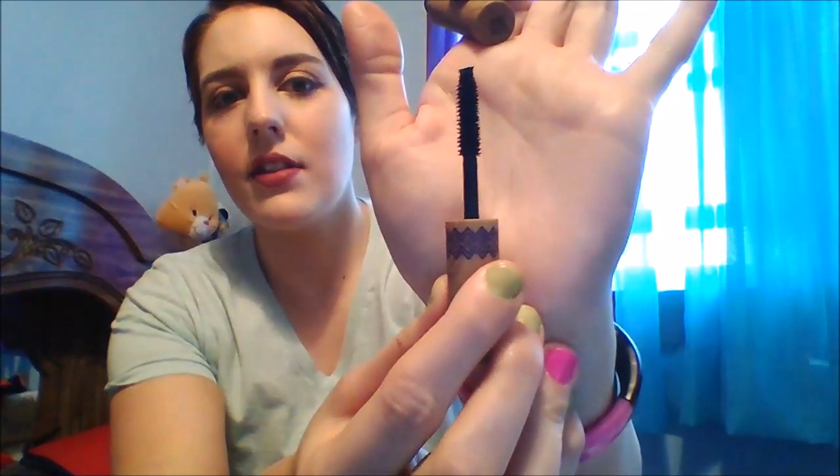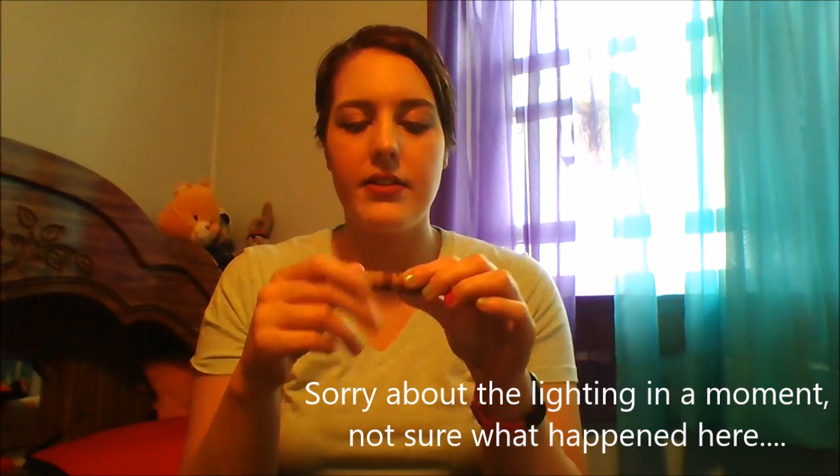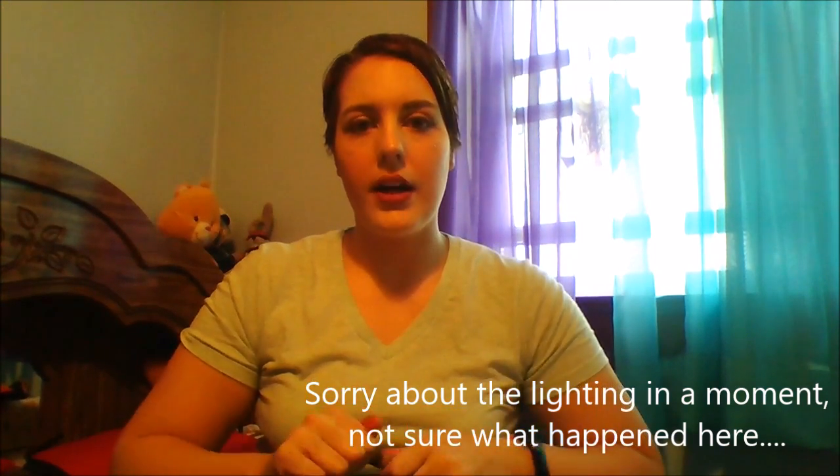This is more of a natural looking mascara. It's not going to give you like huge lashes, but I love the way it looks on my lashes. And here's the brush. It's kind of a spiky little thing, but I love this, and I think it gives you a nice, natural, day-to-day look.